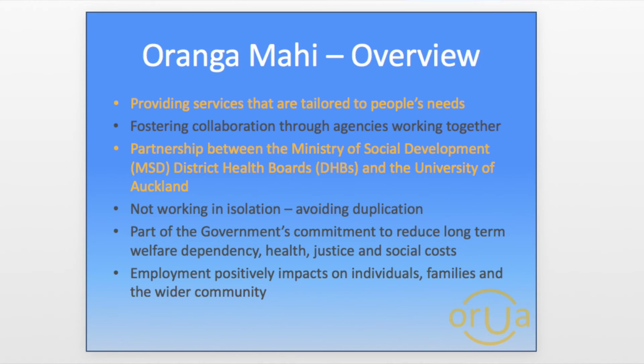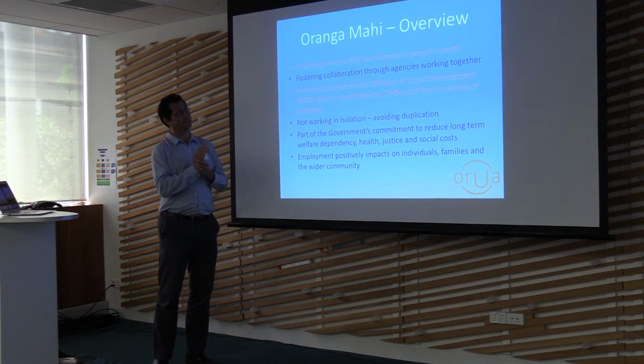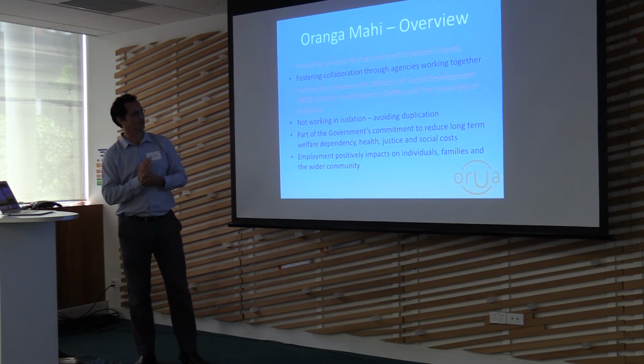One is that it's about providing services that are tailored to people's needs, so I think that fits in quite nicely with Orion's view of individualised medicine. And it's a partnership between the Ministry of Social Development, the District Health Boards, so we've got Northland, Waitemata, Waikato and Canterbury DHBs, and the University of Auckland, and we're doing the analysis side of things, and also running some of the randomised controlled trials and so on.